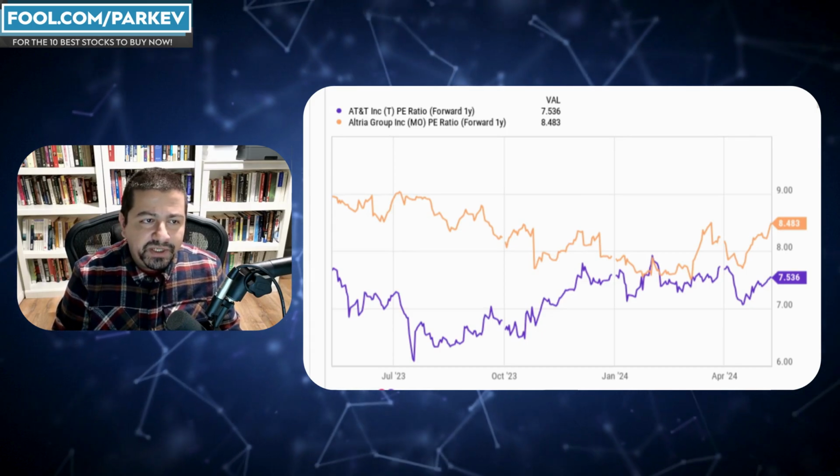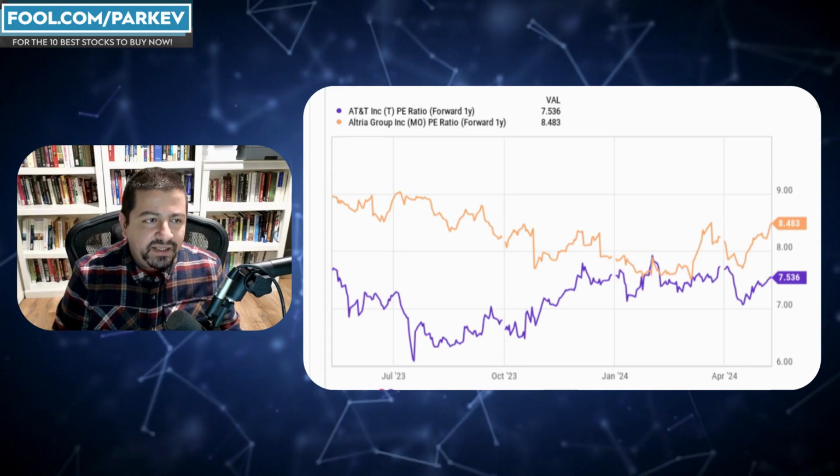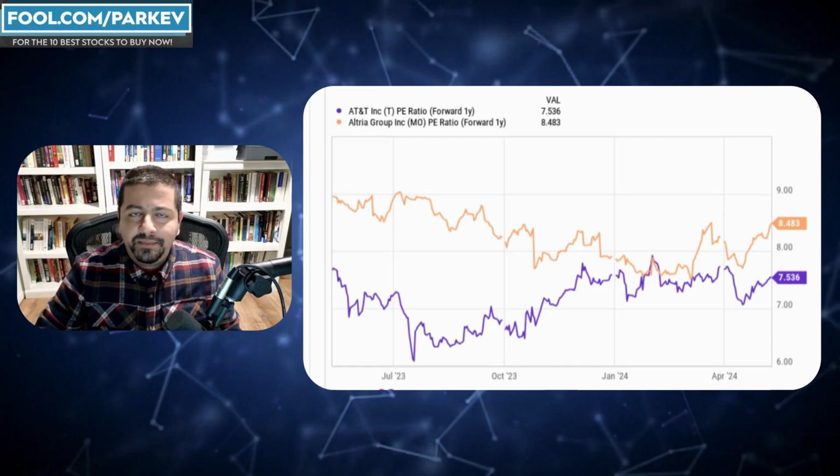Altria Group is slightly more expensive at a forward price to earnings of 8.4, AT&T at a forward price to earnings of 7.5. So I think Altria Group has earned this premium valuation over AT&T. It has less debt. Its operating profit margin is more than twice as high as AT&T's. And so I would be willing to pay that slightly higher price for Altria Group as the better dividend stock here. So my choice between these two would be Altria Group as the better dividend stock.